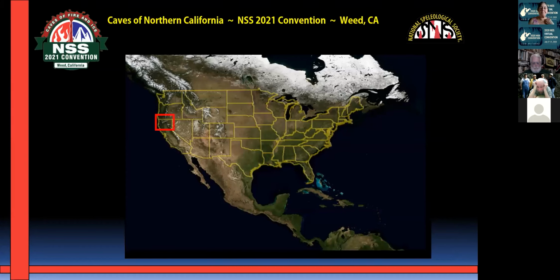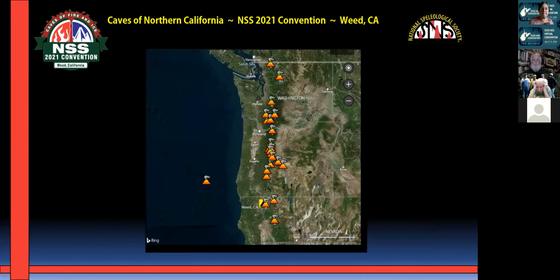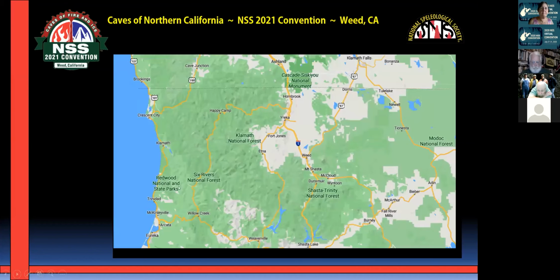We're looking at this as the geologic focus for the convention, and I believe here I zoom in on all of our volcanoes. So Weed, California, is my mouse pointer showing up there? Yes. Weed, California is right here, pretty much the yellow square under Mount Shasta. So the views that you get from our campground are truly stunning. And if you look right here is Weed, California, and almost exactly 10 miles away is the summit of Mount Shasta.